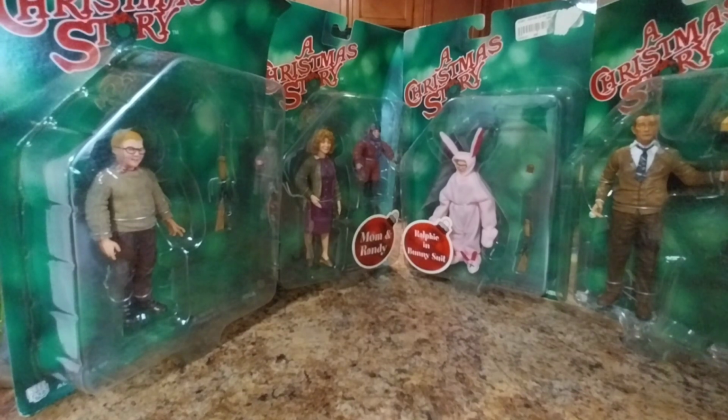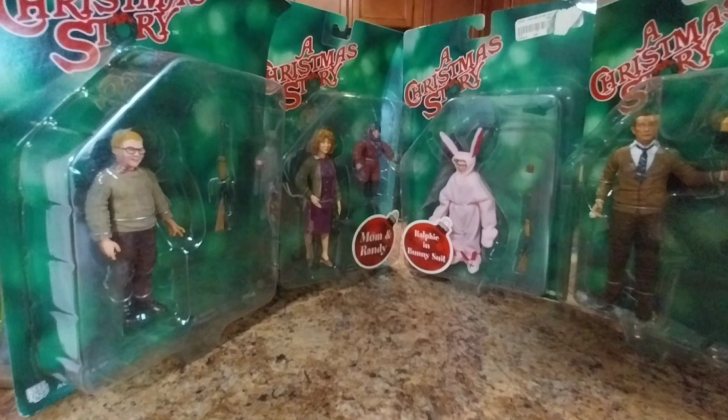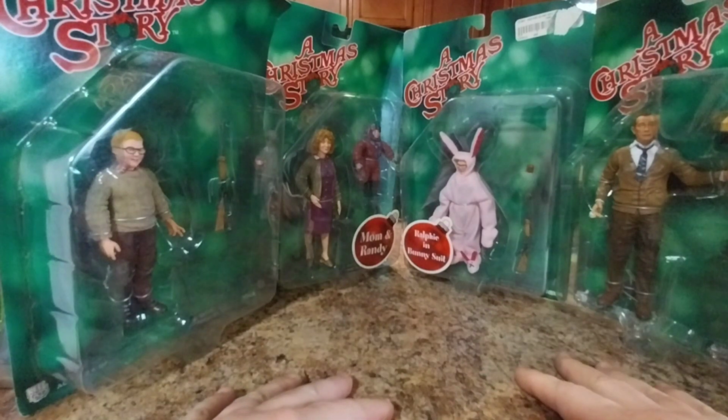I already have the Rudolph the Red-Nosed Reindeer figurine set, which I've talked about here on the channel. I also have Holiday Optimus Prime. I have a Turbo Man doll. I have a set of How the Grinch Stole Christmas figurines. But how can you not have something like this in your collection for Christmas?